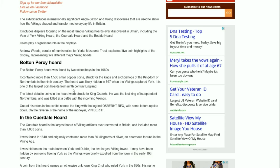The latest datable coins in the hoard were struck for King Osbert. He was the last king of independent Northumbria and was killed at a battle with the incoming Vikings. One of the coins in the exhibit names the king with the legend Osbert Rex, with some letters upside down. On the reverse is the name of the moneyer, Winibert.